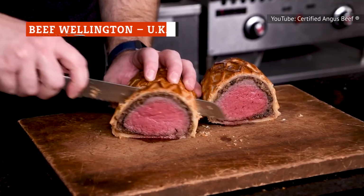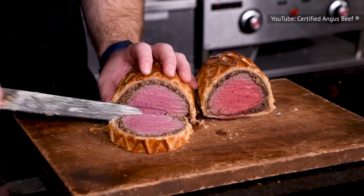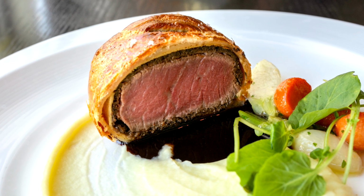It's hard to think of a more classic British dish than beef Wellington. Named after the Duke of Ellington, it consists of beef tenderloin covered in minced mushrooms and pâté, wrapped in puff pastry, and cooked in the oven.